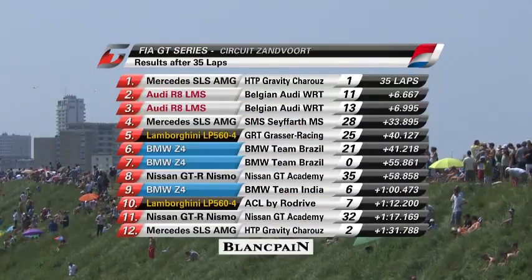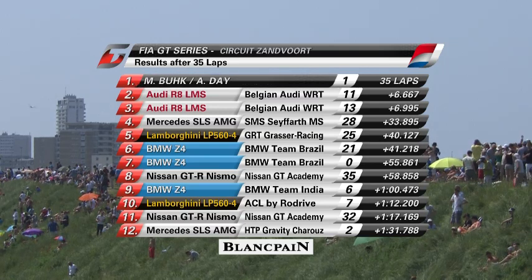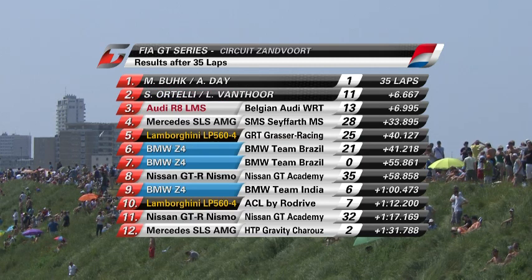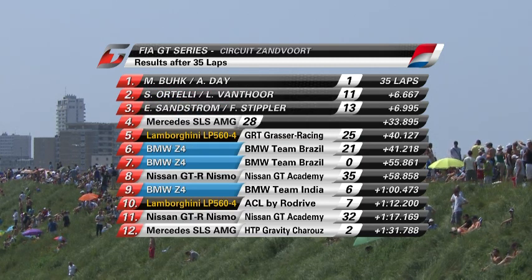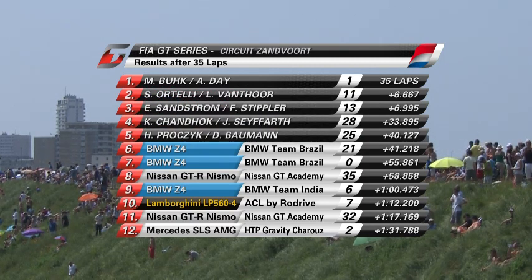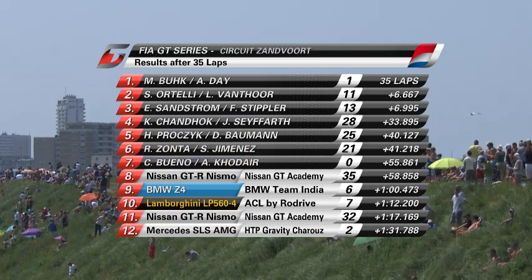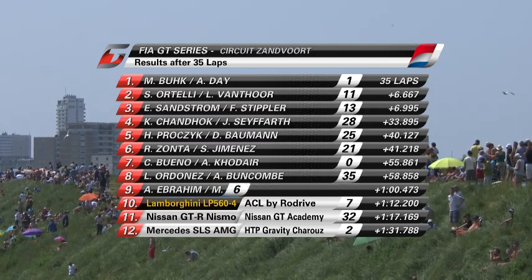Here they are then, the results. Mercedes winning ahead of Audi in second and third positions, 6.6 seconds clear in the end, Max Buch and Alan Day, but they had pace in the tank, I think, for a lot more of a comfortable margin than that. Karun Chandhok and Jan Seyfarth having their best performance of the season so far with a 4th place finish ahead of Harry Prochik and Dominic Baumann.